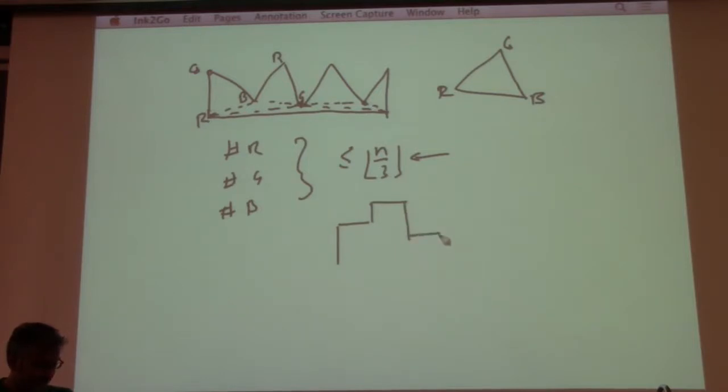So maybe this is a contemporary art museum, not a modern art museum. Right? And now you want to guard this. And one might argue this is in fact a more realistic art gallery you might want to guard as well.